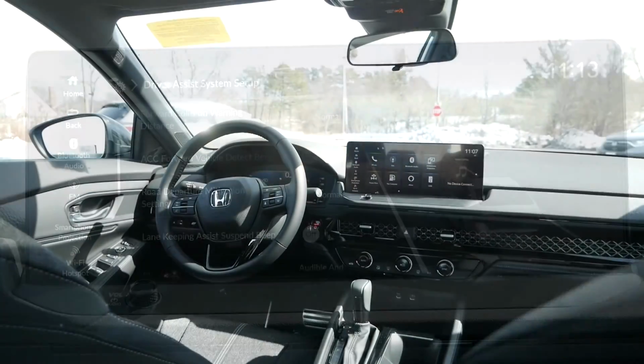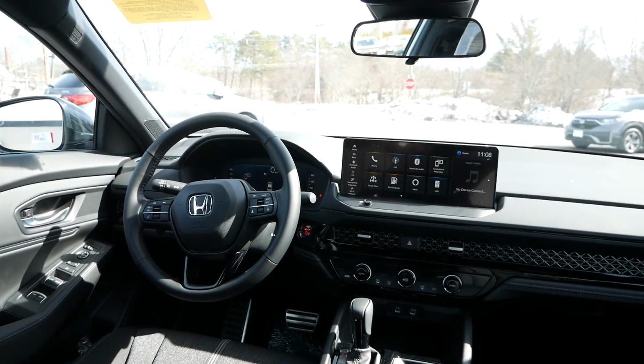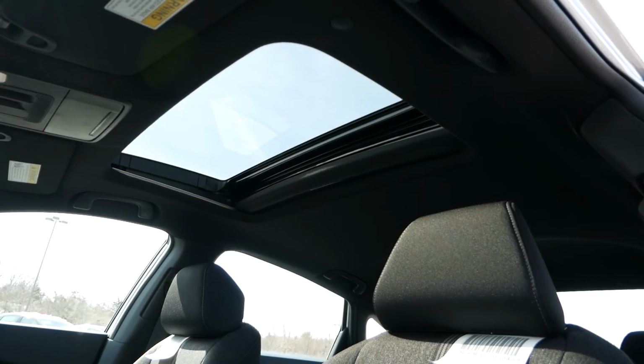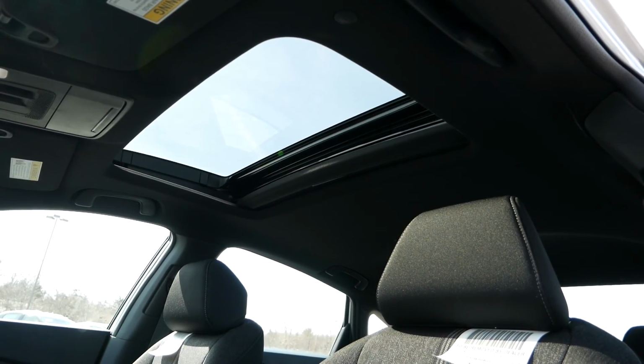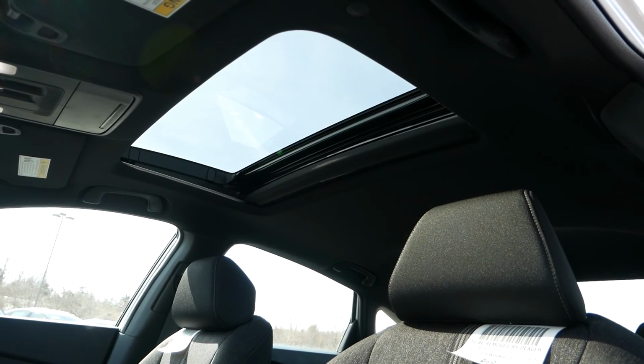Similar to the Civic and CR-V, the dashboard and center console wrap around you, exuding a sense of entry-level luxury. And during those warm spring and summer days, you'll have a power moonroof to let in some of that outside air and lighting into the cabin.